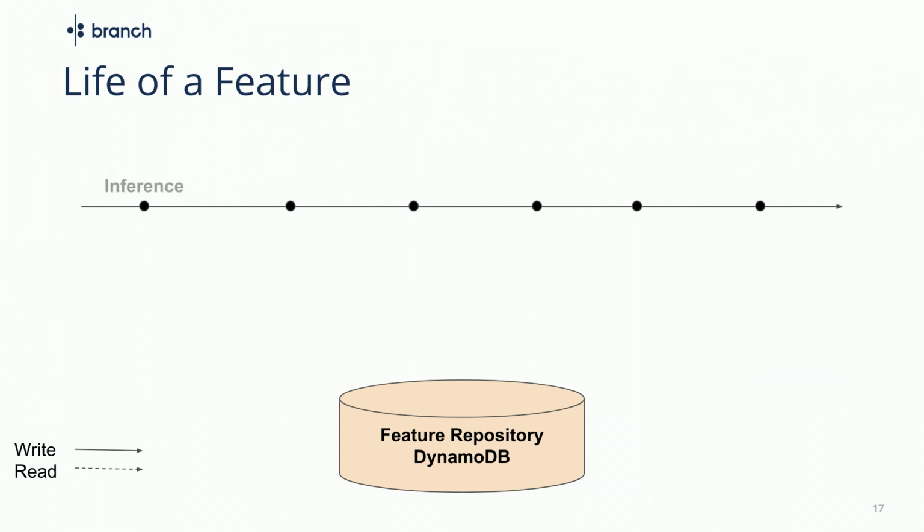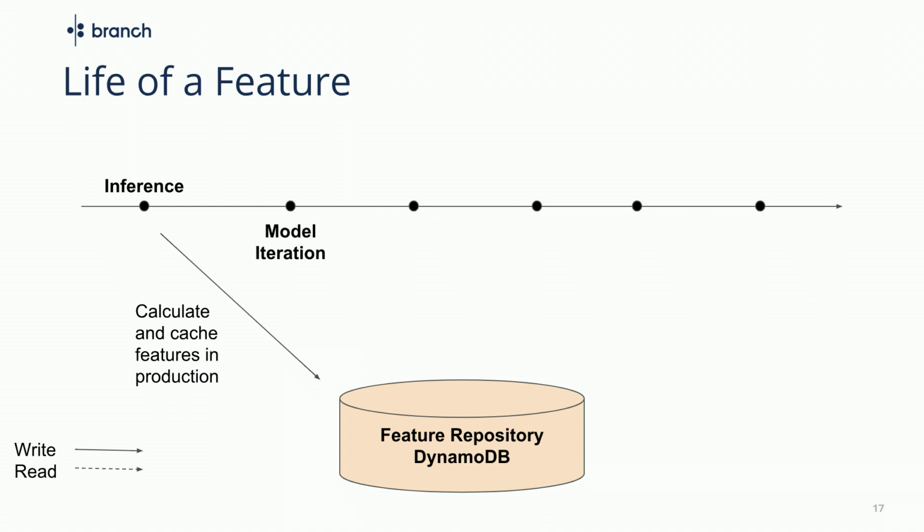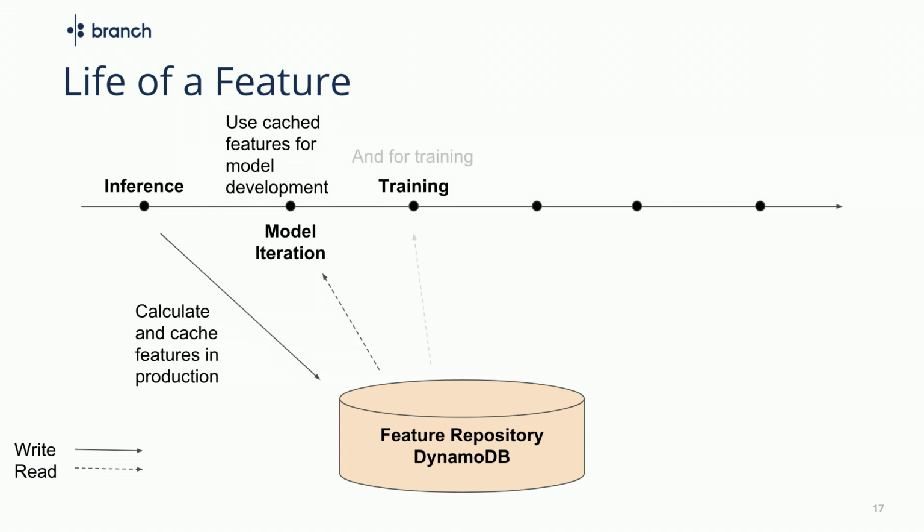So the life of a feature. At the point of inference, in some ways this starts at the end, so bear with me, but at the point of inference, we calculate and cache some feature in production. Then, let's say we decide to iterate on the model. We read from that cache and use those features for model development. Then, during the next training of the model, we also read from the cache and use those features for training.